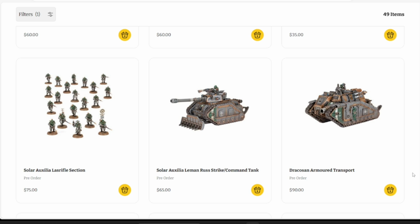So you gotta love the speed that Games Workshop is rolling this stuff out. Sometimes when a box set comes out, it's weeks or months before you can actually purchase the individual miniatures, or in this case, expand the range. But Games Workshop is right on the heels with these pre-orders.